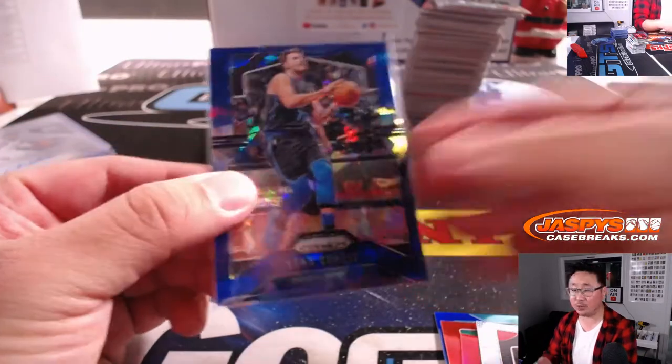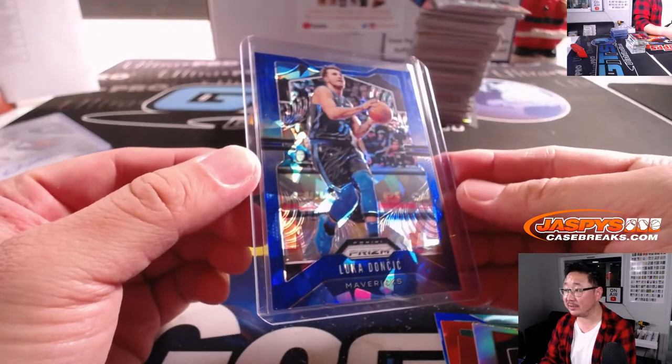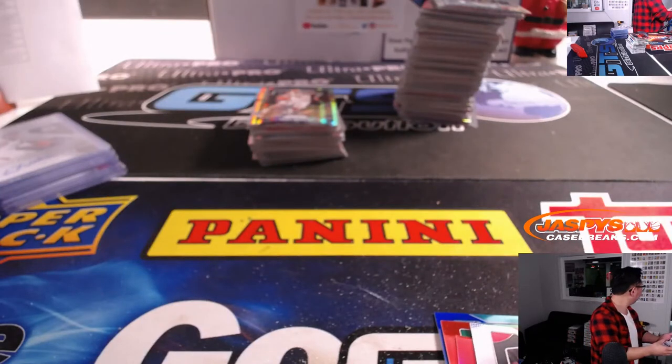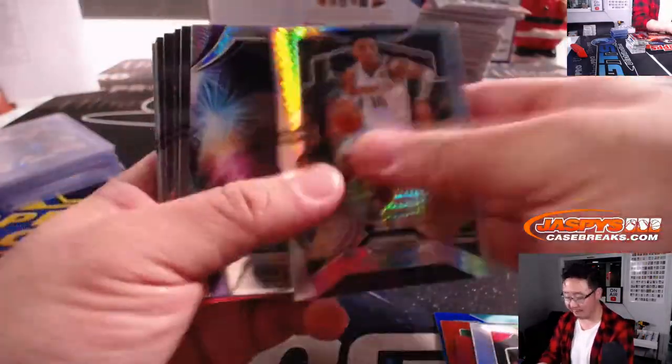Luka Doncic, which I think even his second year stuff is still selling pretty decently on the secondary market. So nice one, Dallas Mavericks, Brian Lentz. Could be some value there. I don't know exactly how much. Luka's second year stuff's going pretty well, right? Not the base, but the numbered and stuff. Some value, probably more than any of the other second-year players.